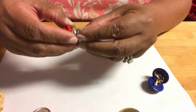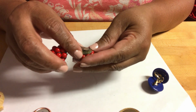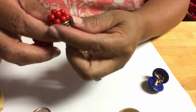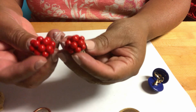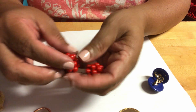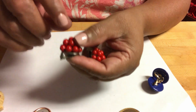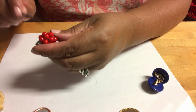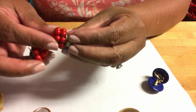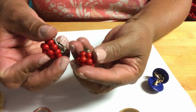We got these ones are clip-ons also. These ones are marked Japan. Right there, the clip. I love them. Red plastic. I think they are plastic. Maybe they are not. They could be glass. I think they are glass. Enamel paint in red.